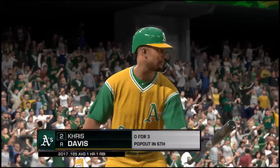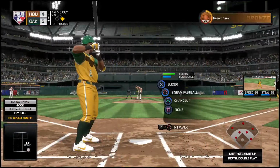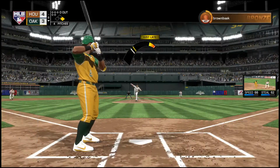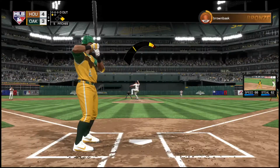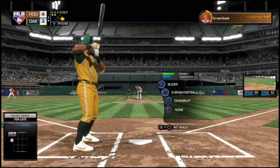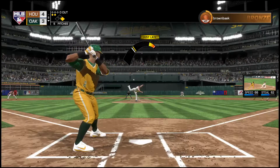At the plate, Chris Davis. In his last at-bat, he popped out in foul ground. Here comes the first pitch. Way off balance hack that time. Good for the first strike. Now that's what a slider's supposed to look like. Great execution. Starts off the plate and makes him reach. Swing and a miss way behind the big fastball.